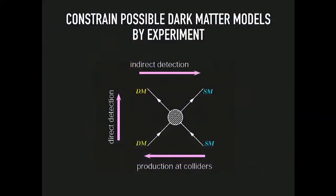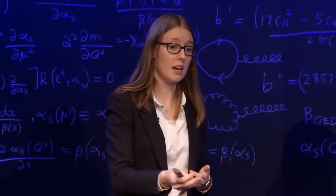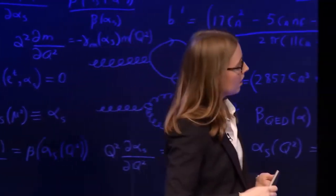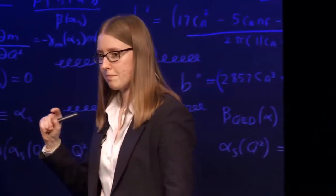DM here in gold stands for dark matter, SM for standard model, or your standard matter particles. Reading this figure from right to left, we have standard model particles collide to create dark matter. That's what we do at colliders. We smash regular matter, standard model particles together, and you hope that maybe you'll create dark matter. That would then escape from your detector, and you would know it's there from some missing energy or missing momentum from your detector.